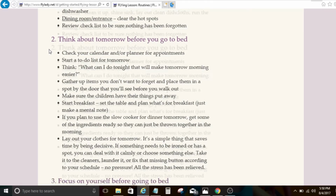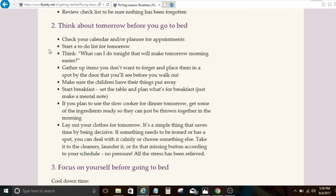Think about tomorrow before you go to bed. Check your calendar and or planner for appointments. Start a to-do list for tomorrow. Think, what can I do tonight? That will make tomorrow morning easier. Gather up items that you don't want to forget and place them in a spot by the door that you'll see before you walk out, which she calls her launch pad, by the way.